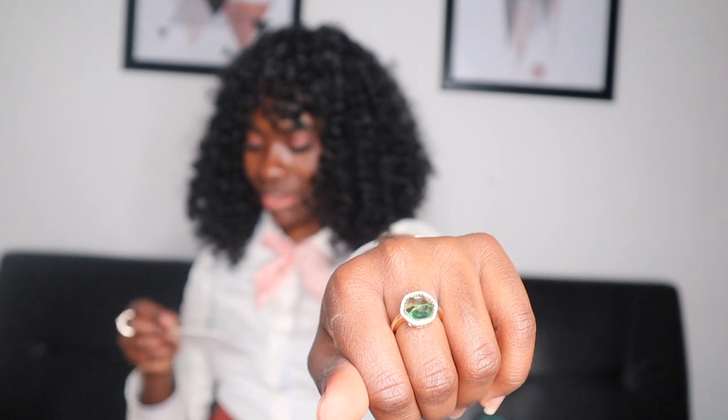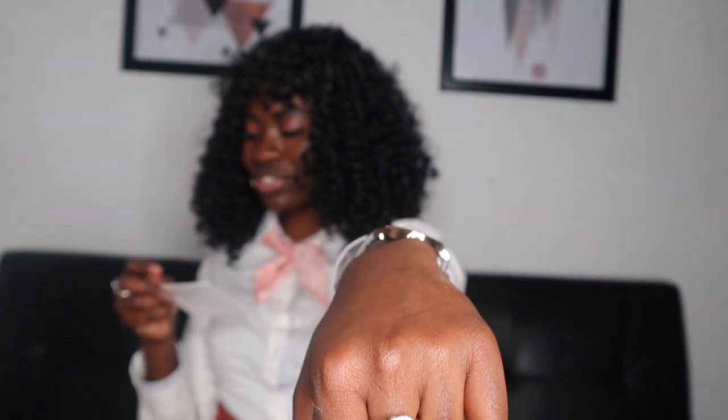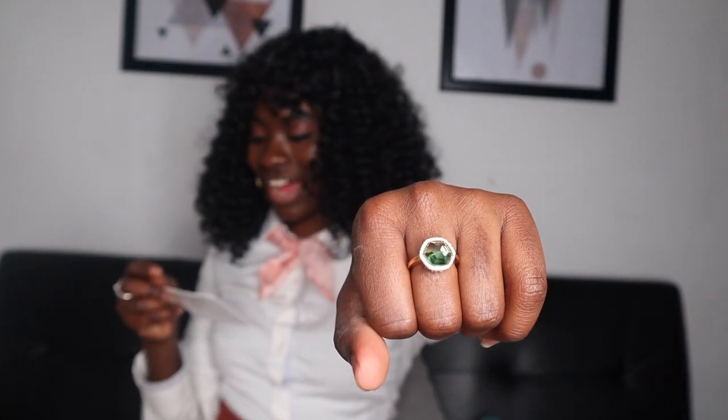I wonder if it can get wet. Remove before exercising, swimming, bathing, or showering. Avoid direct contact with perfume, body lotions, hairsprays, or other chemicals. Clean jewelry after each use and occasionally wipe with a soft cloth. Yeah, it fits perfectly and I just love it.